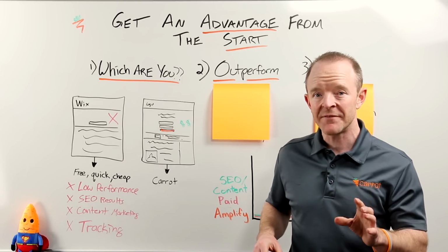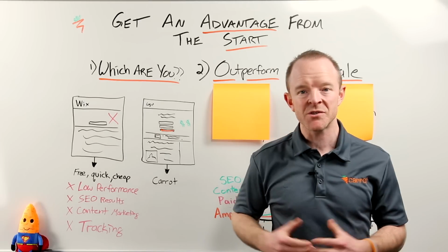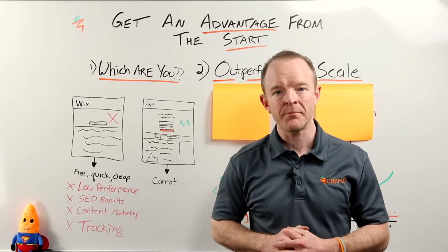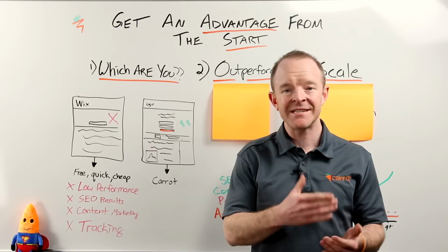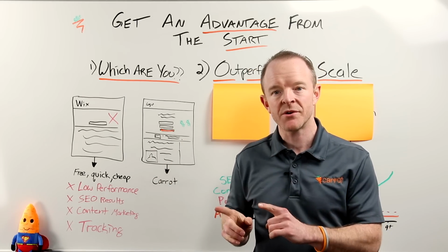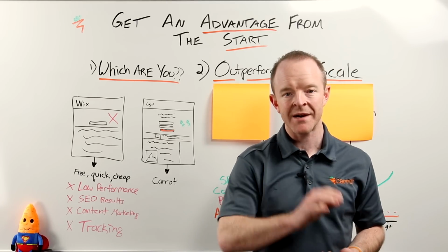And one thing that I see oftentimes is people diving in and using a system like Wix or Weebly or Squarespace for something like this when it's not built to perform. What ends up happening is a lot of new investors dive in and use a system like that because they're saving a couple bucks on the front end, and it ends up costing them thousands, if not tens of thousands of dollars over the long term because it's not set up to perform and produce results for them. And we'll talk about that here in a second.